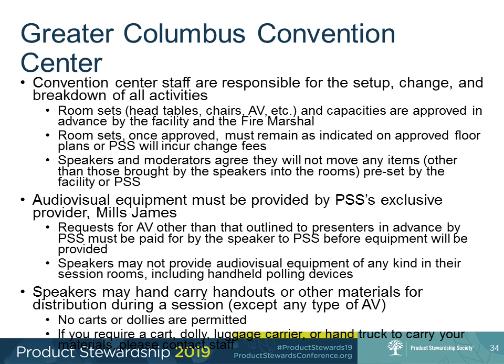I do have a note in here that you're not allowed to bring any AV equipment, and this includes handheld polling devices. We don't allow those on site. If you had some handouts or some smaller items that you wanted to bring to your session, you can hand carry those. So if you had your own flip chart that you wanted to bring, or a handout or a one-pager, you can bring that. But please, no carts or dollies. If you need any help to maybe carry a box in or carry a few things in, please contact the staff members of the registration desk. But again, any other special requests, or if you have questions about the Convention Center, we ask that you email us now and not ask us 5 minutes before, because it's harder to accommodate those kinds of last-minute requests if we're already there and we're getting ready for your presentation.